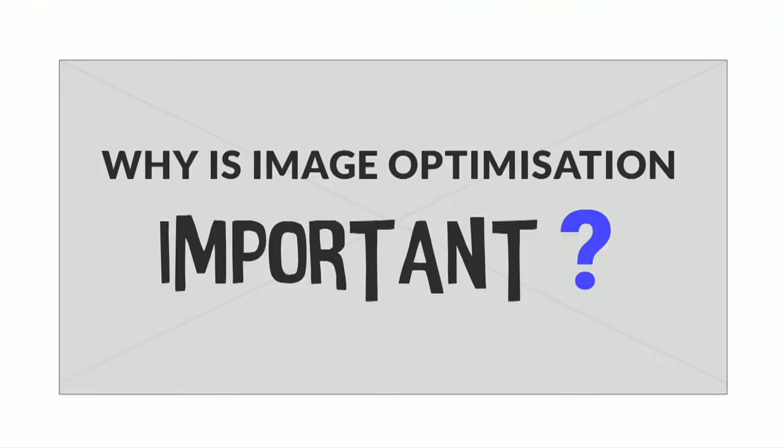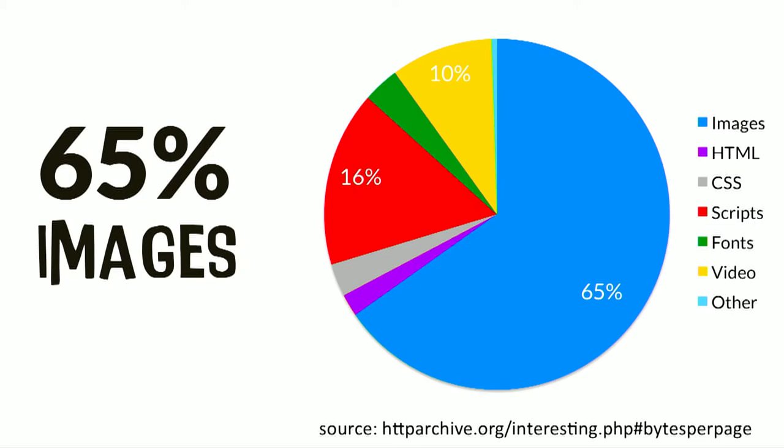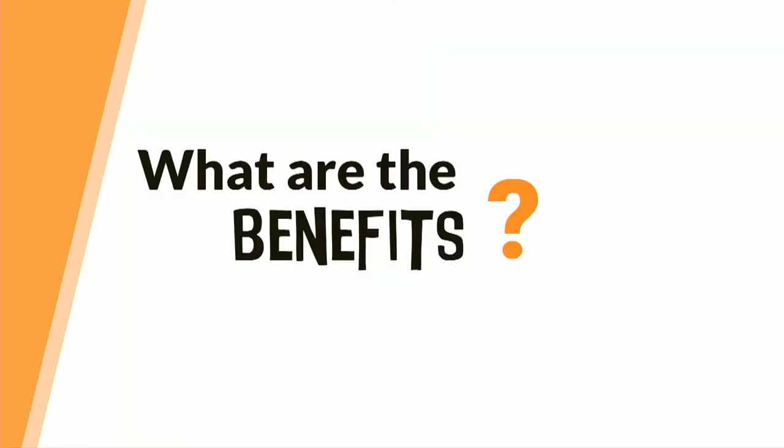So why is image optimization important and how does that affect performance? According to a 2016 report from the HTTP Archive, images account for 65% of a web page's weight. Thus, a lot of benefits can be made by focusing on image optimization. So we've established why it's important, but you may be thinking, what's in it for me? What benefits can you and your customers gain with image optimization?